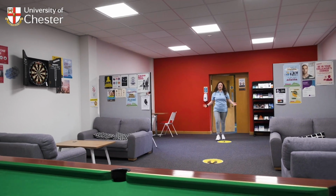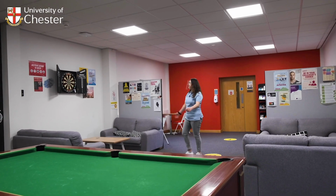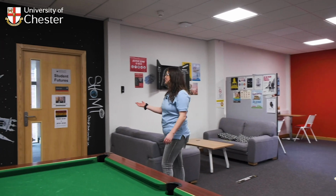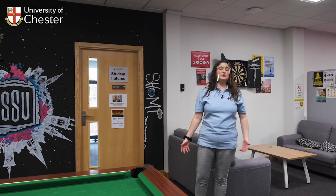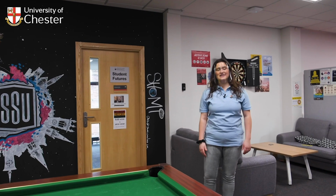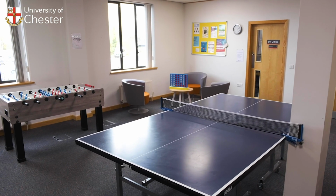This is our student wellbeing lounge, where you can come to get away and play pool or play darts, but it's also a hub for so much more. Here you have access to our Student Futures team, where you can get all sorts of advice for anything to do with your student wellbeing. As a UCS student, you also have access to the teams at the University of Chester, where you can get help and advice on things such as work-based learning, studying abroad, a university job, or even learning a language for free.